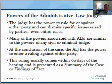And at the conclusion of the case, of course, the administrative law judge has the power to enter a ruling against either party. It usually doesn't come right away. It usually comes within a 60-day time frame after the hearing itself.